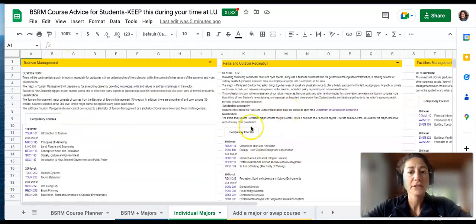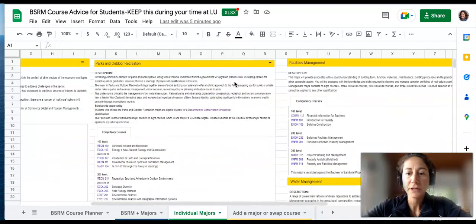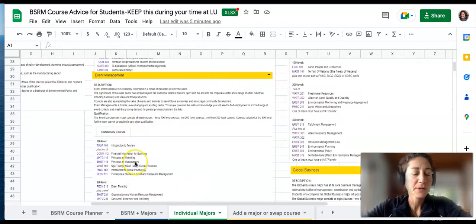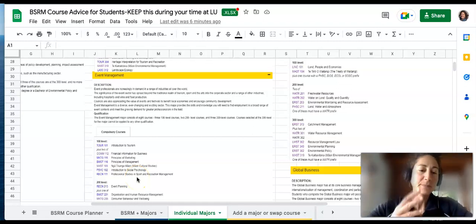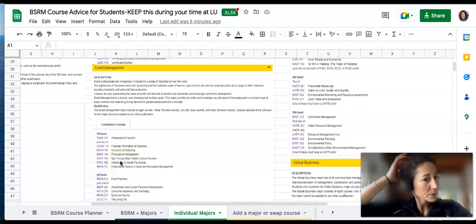Parks and outdoor recreation, it'll show you the papers here. And the 3rd one here, down in the middle, event management. Those are the 3 that fit the best, and as long as you've taken the right papers the whole way through, you won't have to stay an extra semester or anything like that. Event management is probably the number 1 most popular.